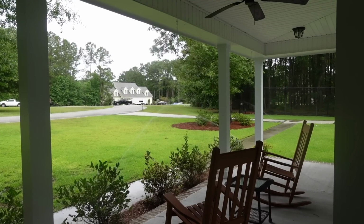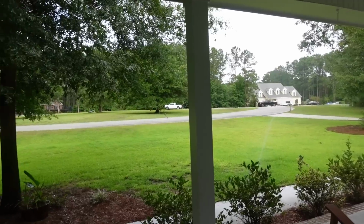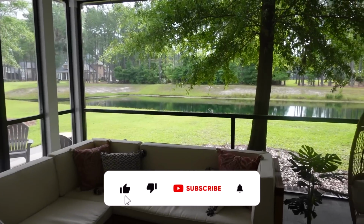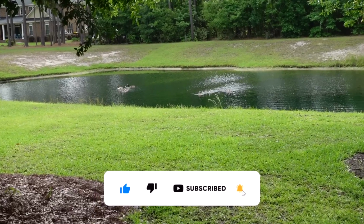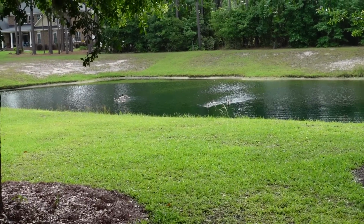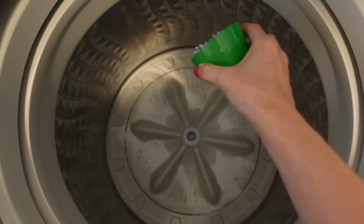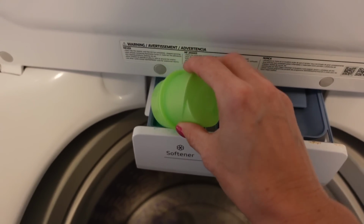Okay, friends, so we woke up to a beautiful morning, a beautiful sunny day here in Georgia, and I was ready to get some things done. My kids are officially on summer break, so we are sleeping in a little bit. I typically wake up around 7:15 to 7:30, but I love not having to set my alarm. I knew I had a lot on my to-do list for the day, so the first thing I'm gonna do is go ahead and start a load of laundry.